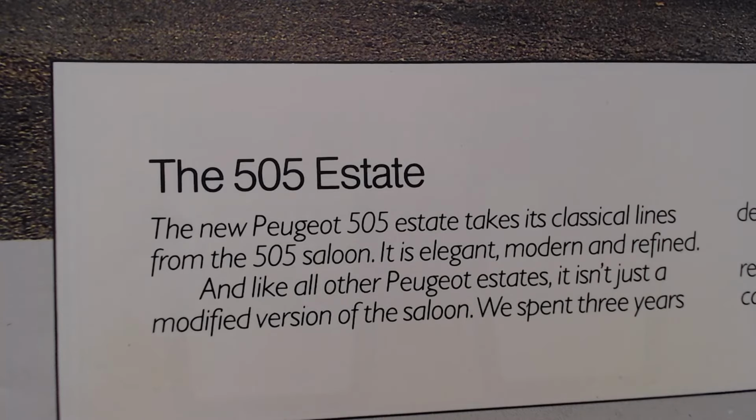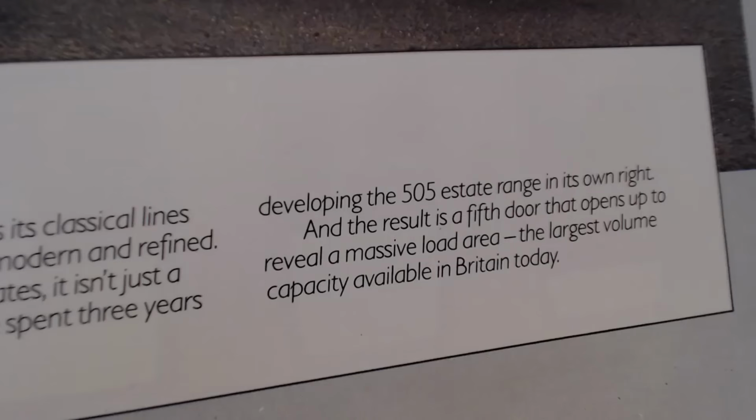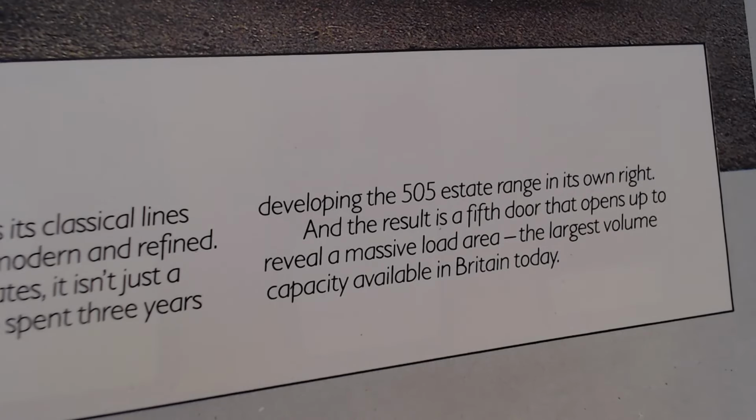The text tells us: the new Peugeot 505 estate. Remember, this is very much a new car just come out. Takes its classical lines from the 505 saloon. It is elegant, modern and refined. And like all other Peugeot estates, it isn't just a modified version of the saloon. We spent 3 years developing the 505 estate in its own right. And the result is a fifth door that opens up to reveal a massive load area, the largest volume capacity available in Britain today. So that really sums it up in many ways.